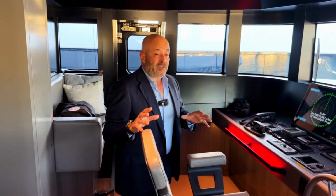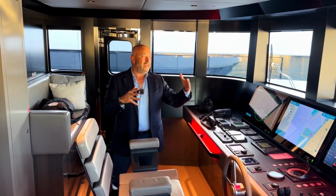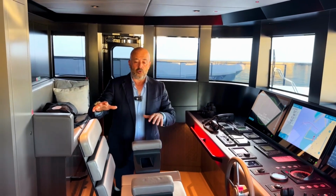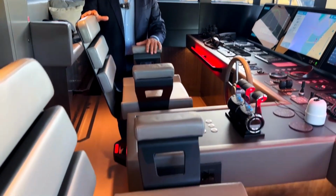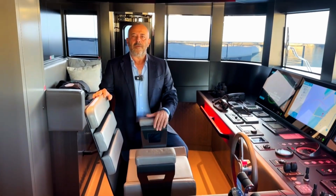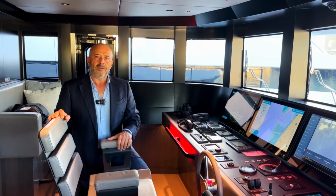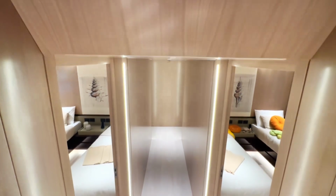And again, this boat, as I told you, is an expedition concept because it's very fast. The superstructure is very far forward, so the crew has mitigation seats. So even if it's rough, the crew won't get tired so quick because of the swell or rough weather. Amazing.